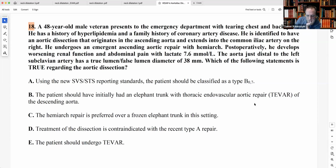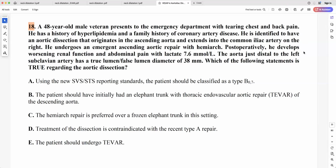All right. Any other question? Yes, Dr. Samer. If you have a patient who's having a type A dissection and his initial presentation is bowel ischemia, what would you do? We have a question later on coming, but we can talk about it now. It doesn't matter. What do you think we should do?